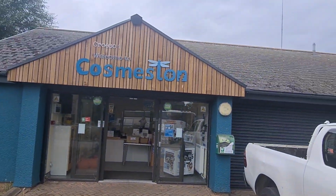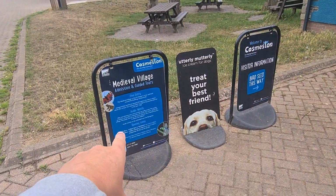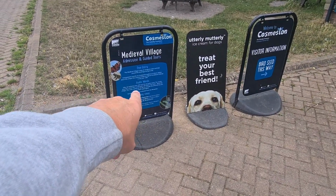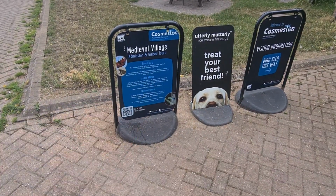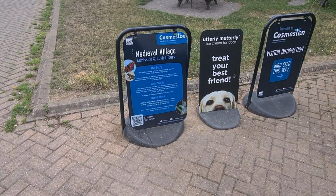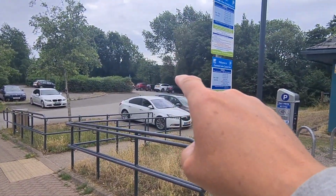Just by here, look, we've got information, and there's the cafe there. It says here: Medieval Village admission and guided tours, free entry. You can also get audio wands. It says, why not enhance your visit with a hire of an audio wand? The wands provide a voice who in character will inform the visitors about the village. There's the cafe there, so we're going to head down here and head over towards that way.